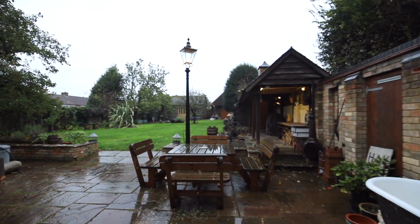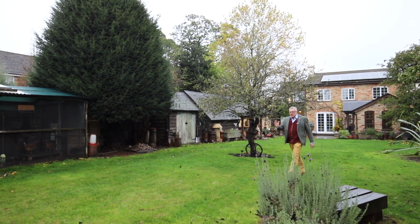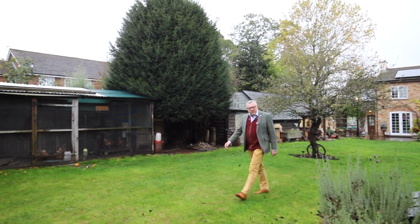And here we are in the rear garden. Not an ideal weather day for doing this, but hey, we're in England. Now, as we walk down the garden here, we've got some fantastic buildings. Come and have a look at this, see what we've got.